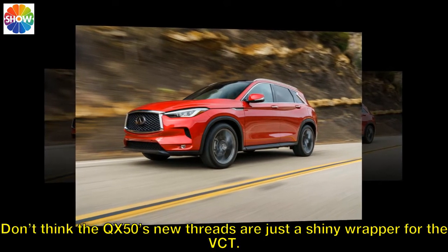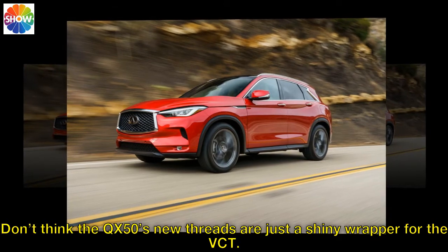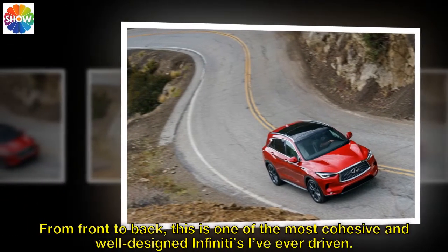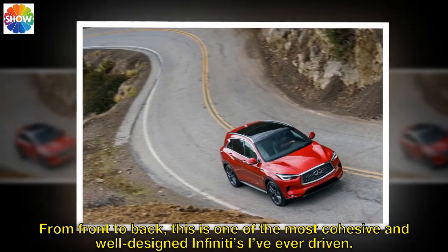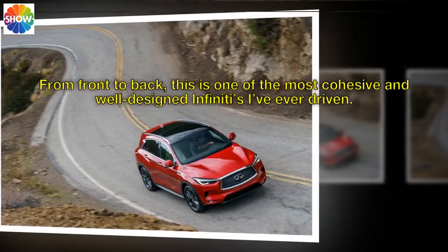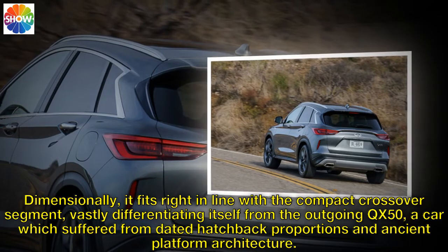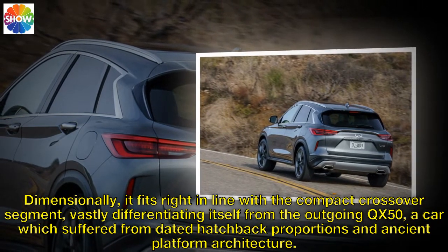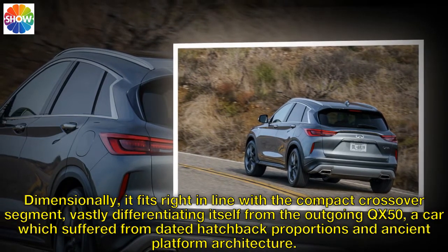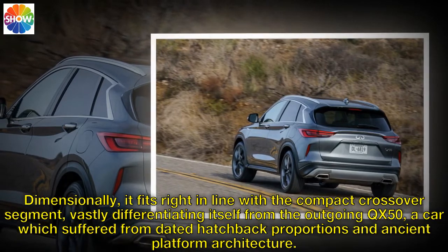Don't think the QX50's new threads are just a shiny wrapper for the VCT. From front to back, this is one of the most cohesive and well-designed Infinitis I've ever driven. Dimensionally, it fits right in line with the compact crossover segment, vastly differentiating itself from the outgoing QX50, a car which suffered from dated hatchback proportions and ancient platform architecture.